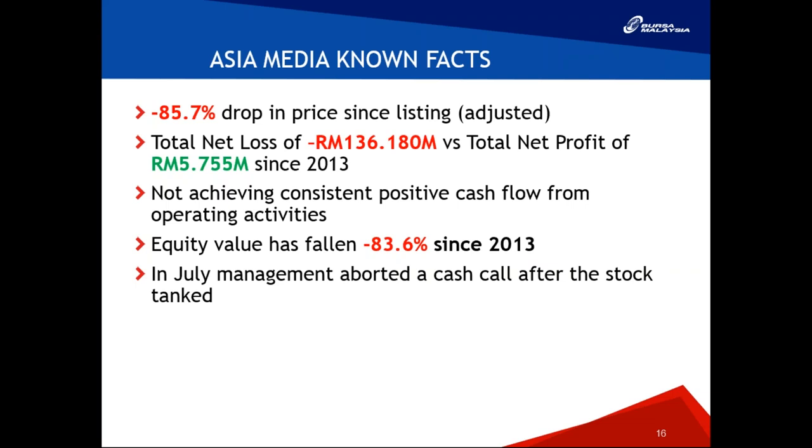In July, they said they wanted to issue, asking the investors to buy new, more shares that they are going to issue. But then when the share price fell, they decided to call it off. So that goes to show that the company is lacking ideas in terms of how to support its business. All the while they've been raising money through dilution, so they continue to do so even though the market is sending a signal, please don't, because the equity value has fallen a lot. But they still want to push it further until the investors show their displeasure, and then the company finally calls it off.